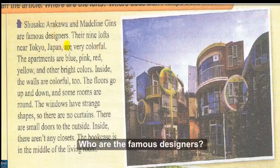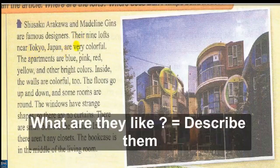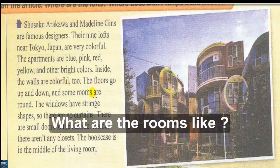Who are the famous designers? Shusaku and Madeline. Where are their lofts? They are in Tokyo, Japan. What are they like? They're colorful. Are the walls colorful? Yes, the walls are colorful too. What are the rooms like? They're round.